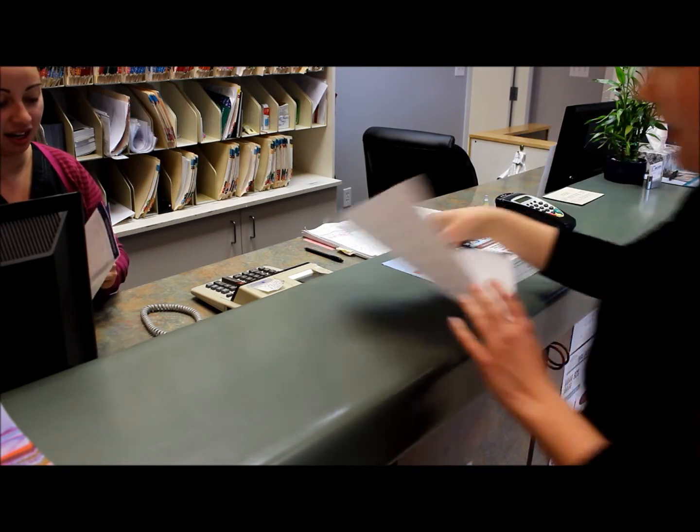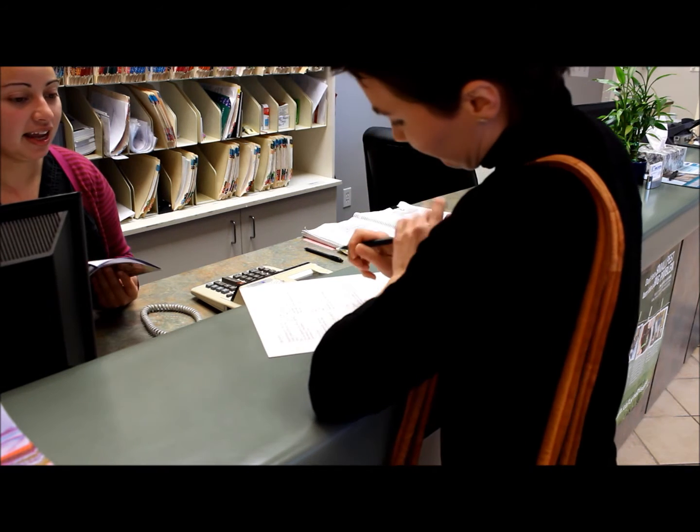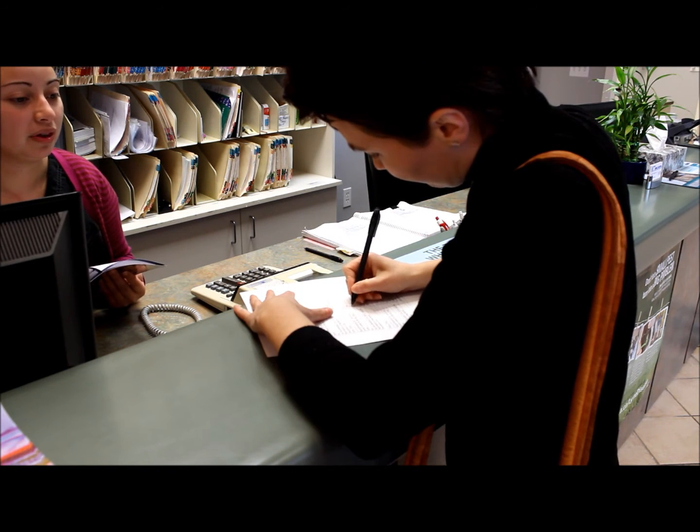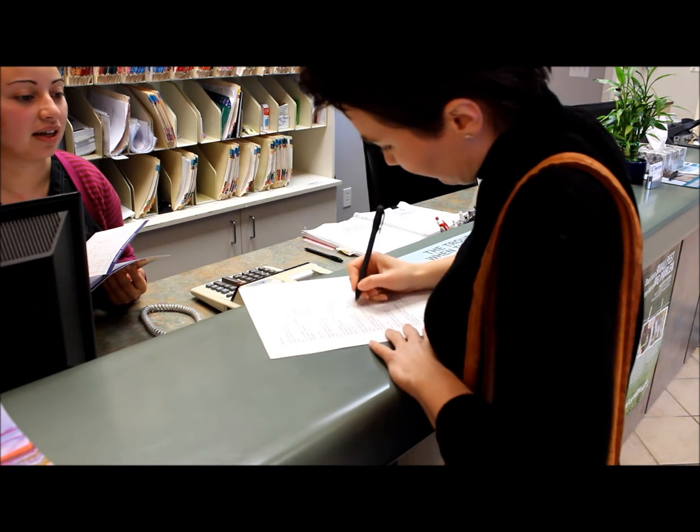At the time of pickup, the trapper should find out the sex of the cat and its tattoo number from the vet staff. 1, 2, 3, E. And we crop the left ear on that guy.